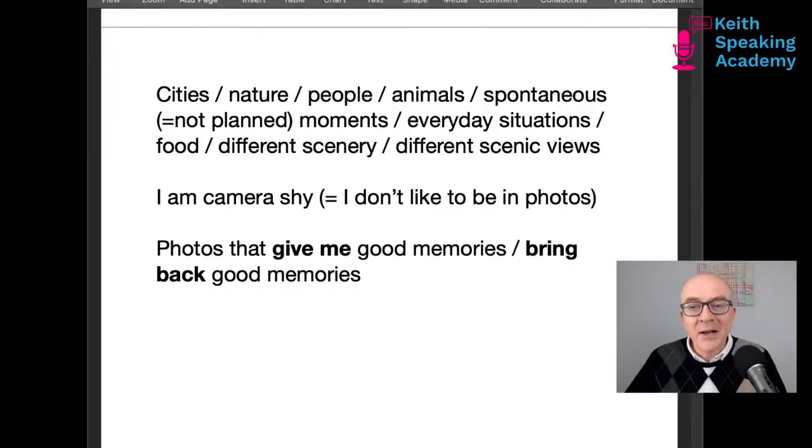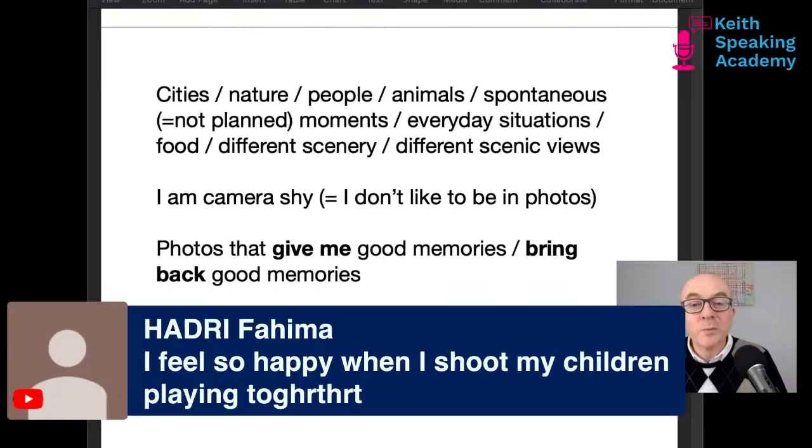Okay, brilliant, good. Let me check in with you. Indeed, Vedant, indeed. Great, different scenic views. Oh, yes, this is nice. This is great. Hadri says, I feel so happy when I shoot my children playing together. Together, I know what you mean. Yes. Great.